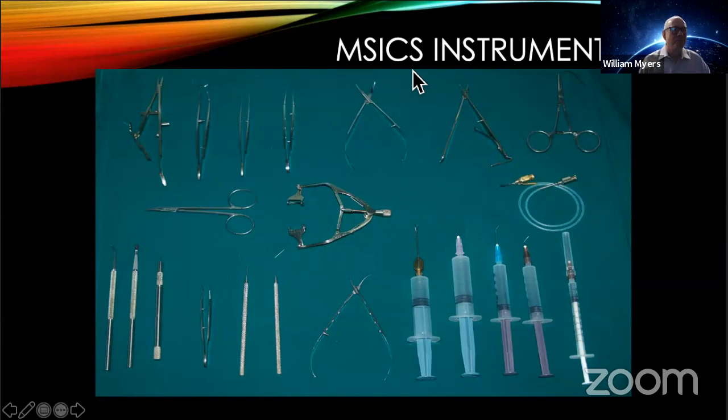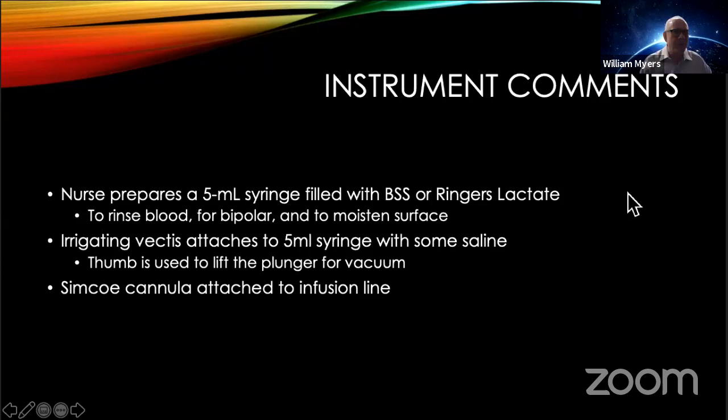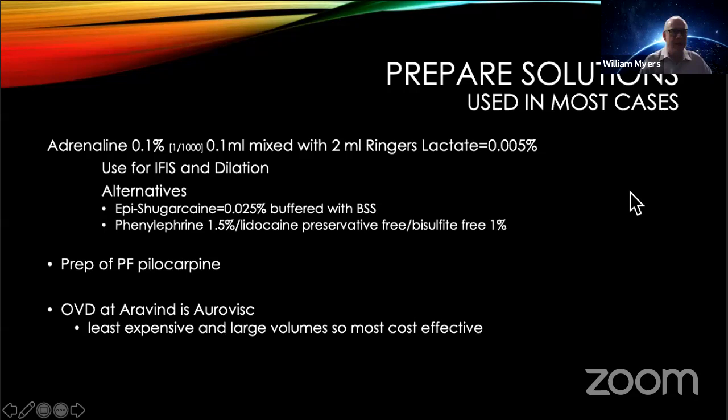The nurse will prepare a few things in advance. We'll get into that later. And then adrenaline is mixed up to a very dilute level and is often used on the early cases to maximize the pupil size and to keep it from coming down as quickly. Any touch of the iris is going to cause problems for you.